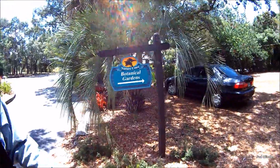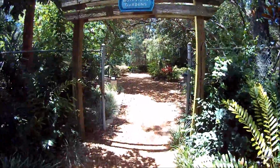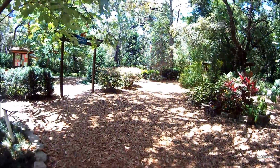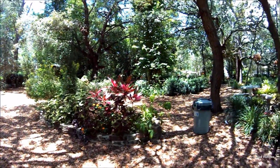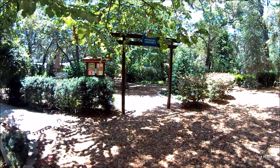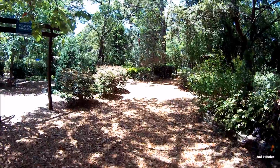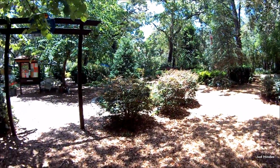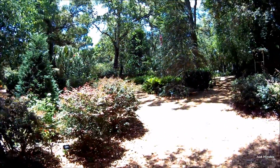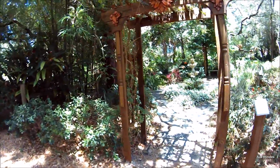So we'll go take a look around here. Okay, here we go, Nature Coast Botanical Gardens. Open dawn to dusk, no RVs allowed. Now, this is right in the middle of a residential neighborhood, a nice residential neighborhood. And they have, it looked like about 7 house lots. Botanical Gardens, Welcome Center. Fantasy Garden.